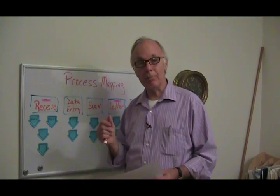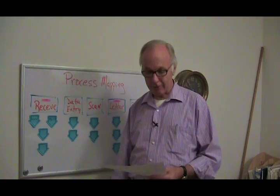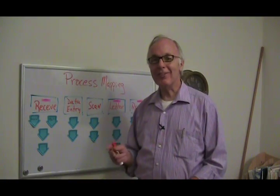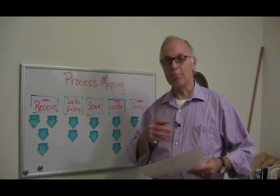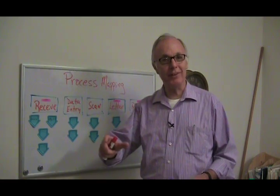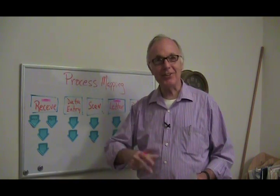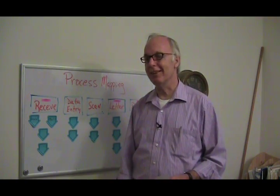So the key in process mapping is to take a large project and break it down into manageable parts. And we're going to see how we do that with gift processing. And one of the ways I like to think about gift processing is just be the gift. So if you were that gift, imagining coming into the organization of your choice, and what happens once that gift enters the operations or the system of gift processing in that organization.